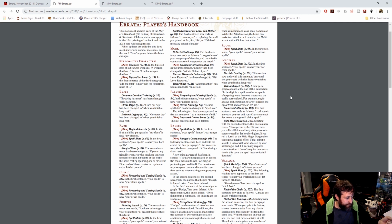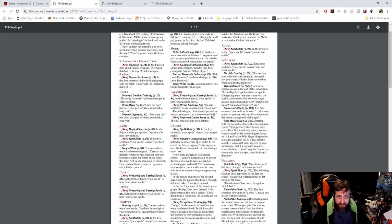So Ranger's Companion. They added to the end of the first paragraph, which was already there in the version that I have here: like any creature, it can spend hit dice during a short rest to regain hit points. Again, if you go back to the OG version of the Player's Handbook, that wasn't a thing. So technically, your Ranger Companion, unless your DM allowed it, which I feel most did, could not regain hit points on a short rest. A new third paragraph has been inserted that says, it used to say, if you're incapacitated or absent, the beast acts on its own, focusing on protecting you or itself. The beast never requires your command to use its reaction, such as when making an opportunity attack. That is still there, because I have that in my version.